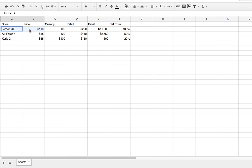So the Jordan 11, I'm going to get invoiced from Nike at about 50%. That's called Keystone, 50% off what you're going to retail it for. Nike's is actually a little bit closer to 45%, so it'd probably be more realistically $115. But for the sake of keeping it simple, we'll do that.